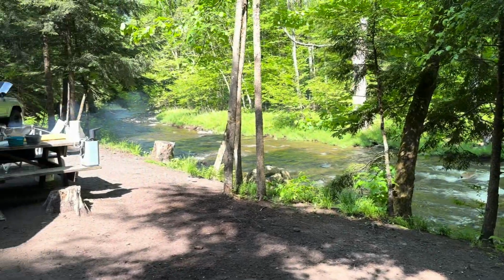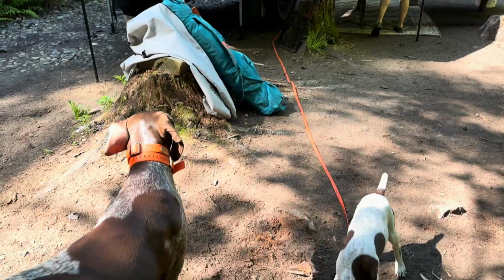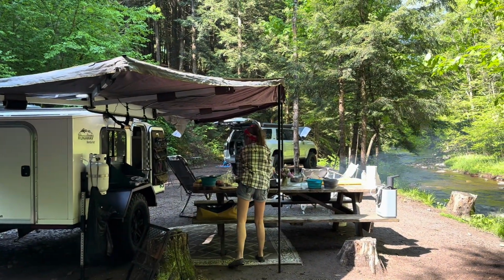It's about 10 o'clock in the morning. Jillian's cooking a mountain man breakfast. We got the Runaway set up. Dogs are happy. Ryan's set up on the other side of the 4Runner, and he's in a tent. He's still sleeping.